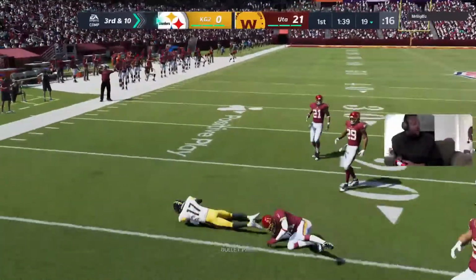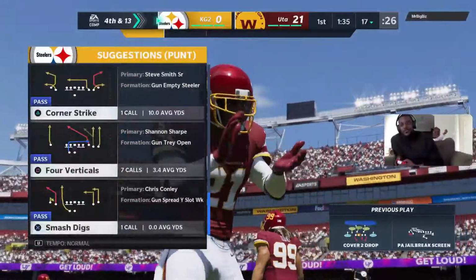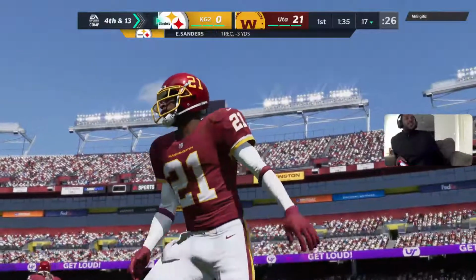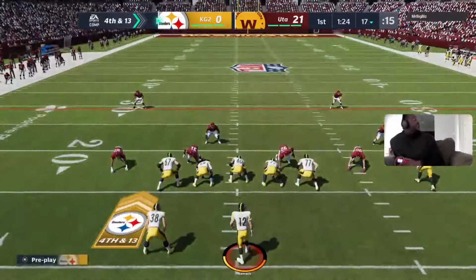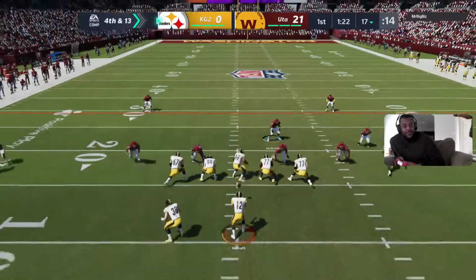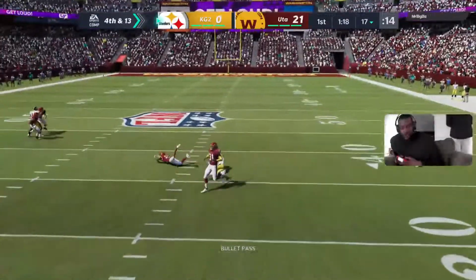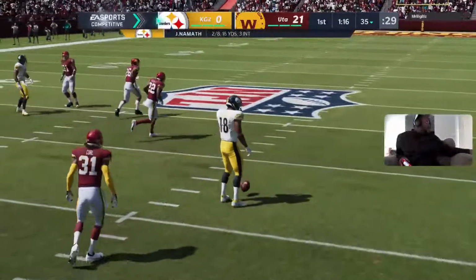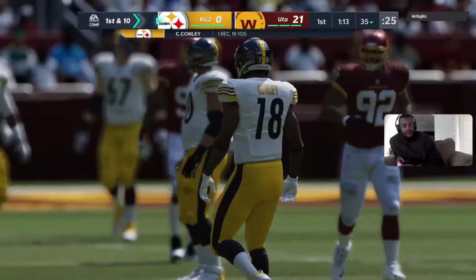Left side here to Sanders. And he goes nowhere. He'll lose yardage back at the 17. They'll wind up losing 3 yards here. And it'll be 4th down. They're going to try and throw. And able to find Conley. 4th down, no problem. 19 yards that time, but now it's 1st and 10.